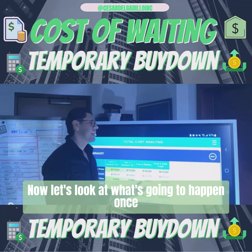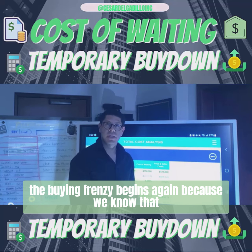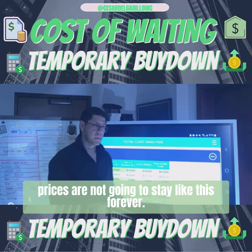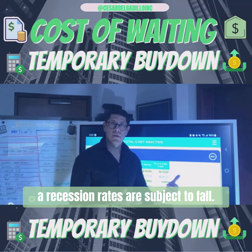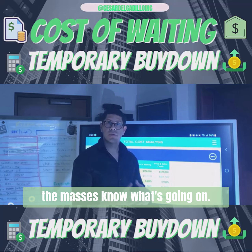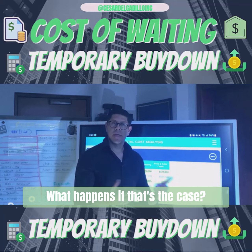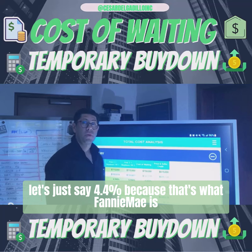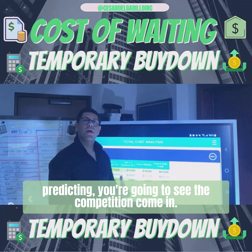Now, let's look at what's going to happen once the buying frenzy begins again, because we know that prices are not going to stay like this forever. We also know that because we're in a recession, rates are subject to fall. So once it catches wind, and the masses start knowing what's going on, we're going to see the buyer frenzy come back in. What happens if that's the case? Well, once rates drop to, let's just say, 4.4%, because that's what Fannie Mae is predicting, you're going to see the competition come in.